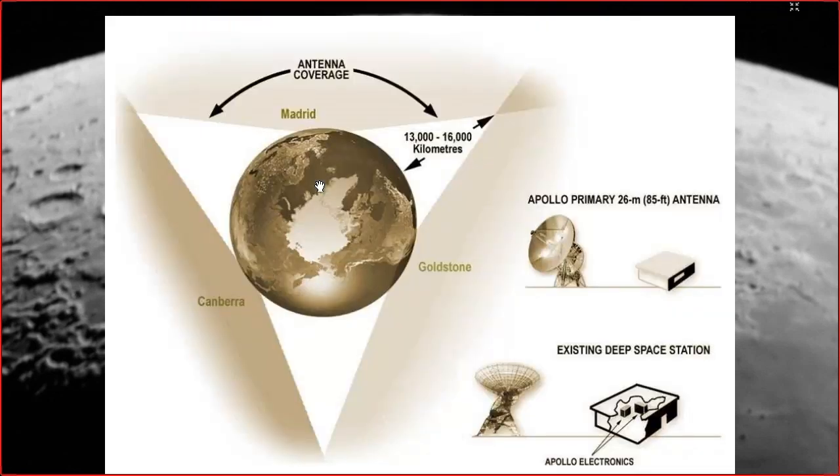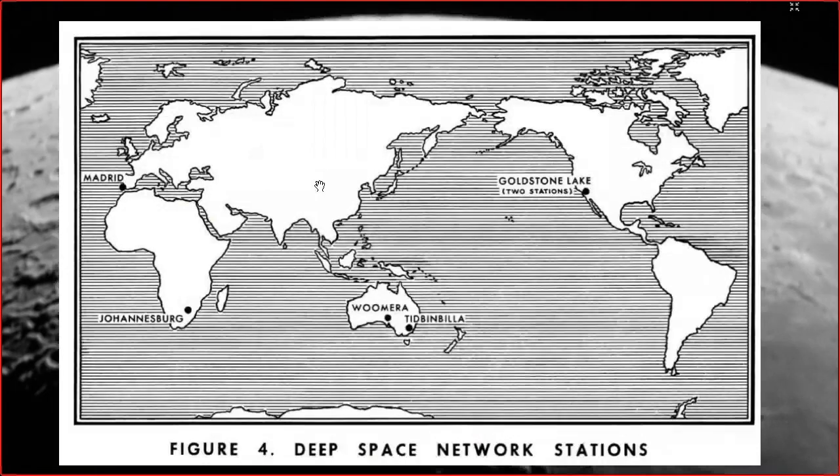We had three tracking stations, as I said: the Canberra one, Madrid, and also Johannesburg, South Africa were involved, and Goldstone. Once you're outside about 10,000 or 13,000 kilometers, those stations can see deep space, including the moon, continuously. We had this network of Goldstone Lake in California, Tidbinbilla, and Johannesburg with Madrid. As I said earlier, the Woomera station was busy tracking lunar orbiter and dedicated to lunar orbiter.